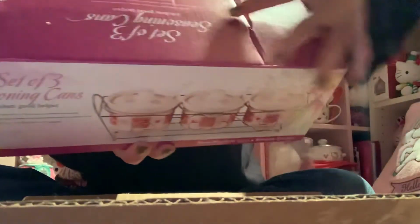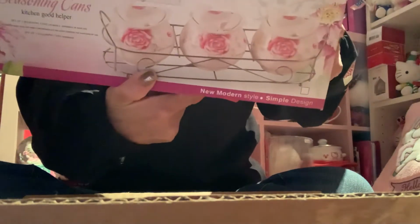So the 2 items that I ordered, since I'm now more in the kitchen since the pandemic, are related to kitchen stuff. I ordered this right here, a set of seasoning cans. Look how cute this is. Even though the box does not show Hello Kitty, it is Hello Kitty. Thank goodness. And look, I love the packaging, how everything is secure.